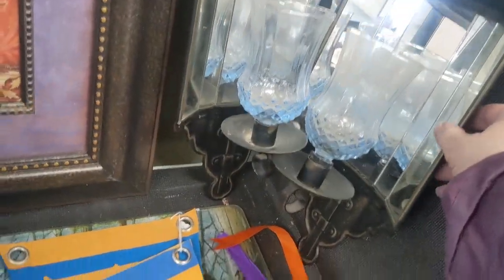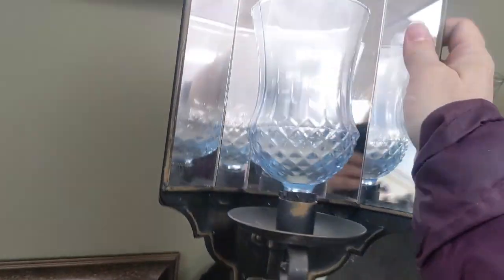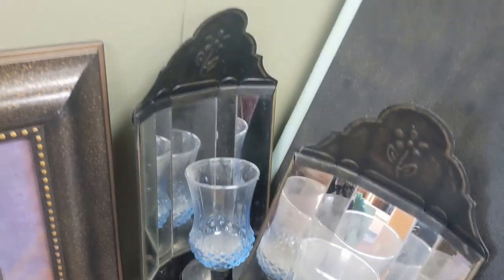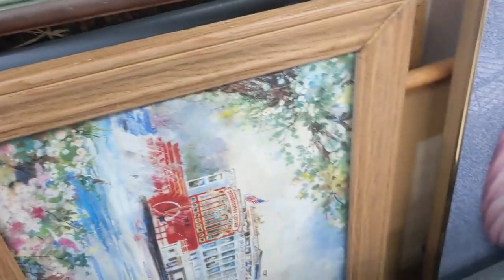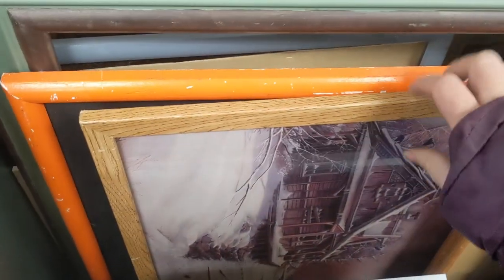Oh, this is an idea because I have those. I have found several of these kind of candle holders for sconces, and I've added them to my inventory over the last couple years. And I've been looking for something to display them in. That's an idea. Usually it's just some kind of, to me, a bland sconce holder, but I really like this. I've never seen this. It's got the mirrors. This caught my eye because I thought it was needlepoint, but it's diamond art. Let's see what else they got in here. It's a homemade piece.